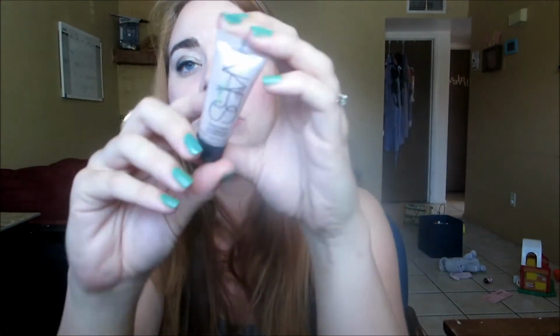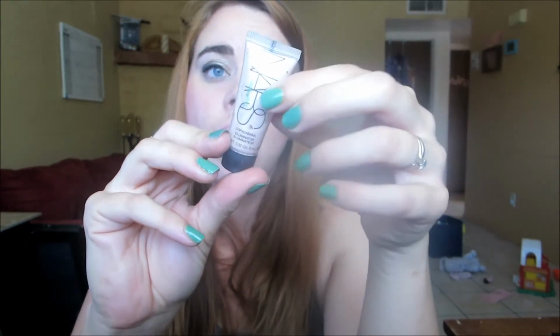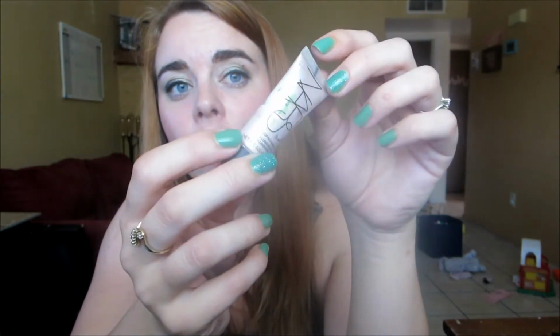And then my Benefit High Beam, I finished that up, and I've been using NARS Coco Cabana. Now NARS is owned by a company that does test, but I already had this, and I think it's a pretty comparable product.